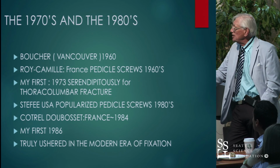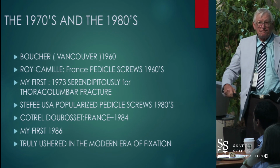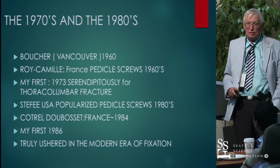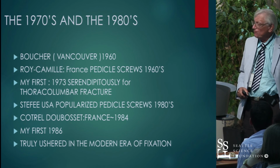Now, the 70s and 80s were really the introduction of pedicle screws. First introduced in Vancouver as a facet fixation technique, 100 miles away from here. Roy Camille, unbeknownst to the rest of the world, from France, introduced pedicle screws in the 60s, but nobody heard about it outside of France.